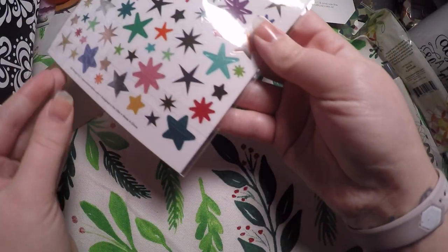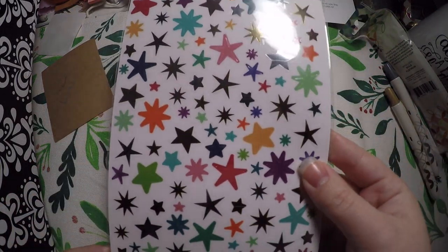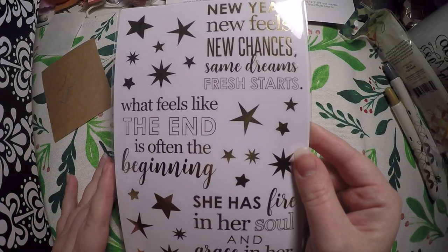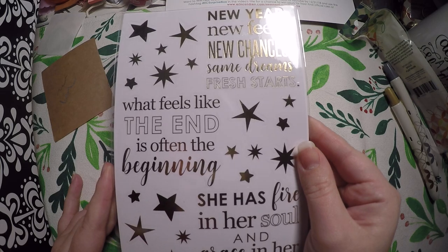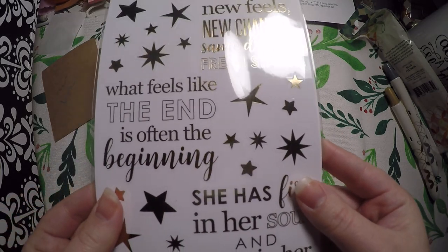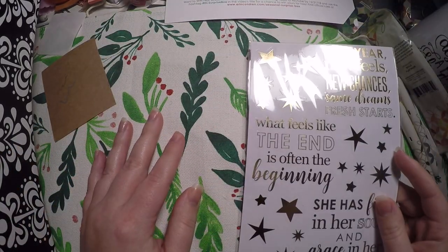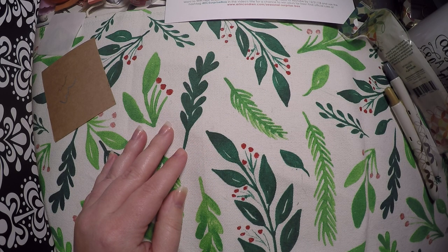Then we've got two sticker sheets. There's two sheets in here. You've got some different stars, some are foiled. And then over here, you've got some New Year's stickers and stars. New year, new fills, new changes, same dreams, fresh start. What feels like the end is often the beginning. She has fire in her soul and grace in her heart. So very pretty, and it looks like they have clear backing. And these are exclusive. It says one is paper and one is clear. I don't know, they both look kind of clear to me.